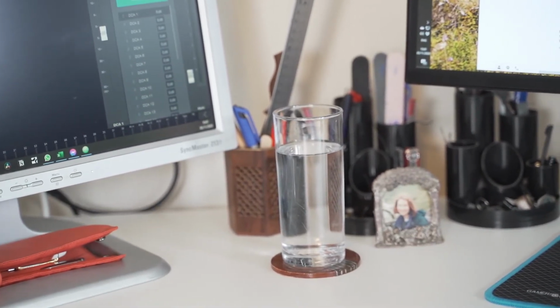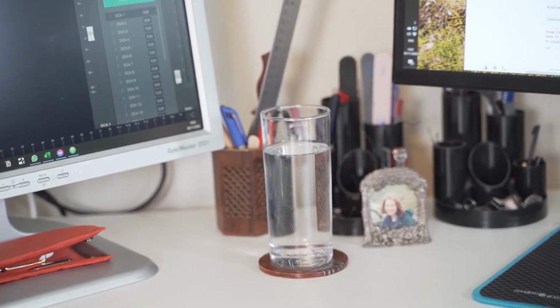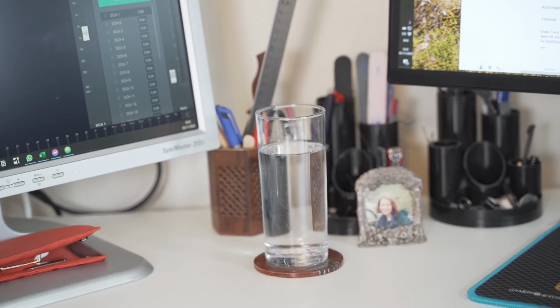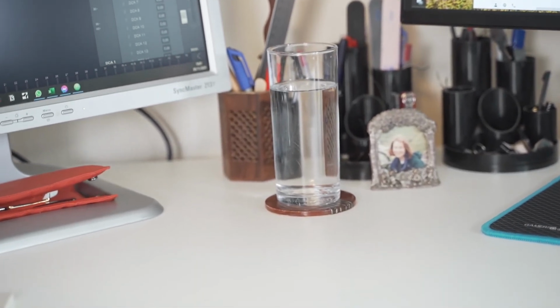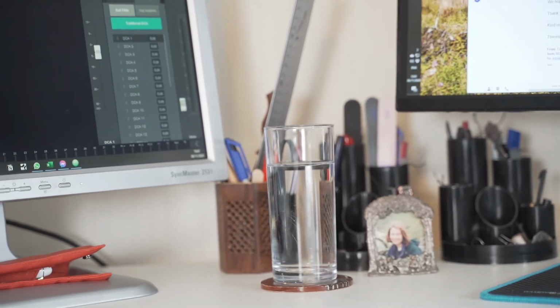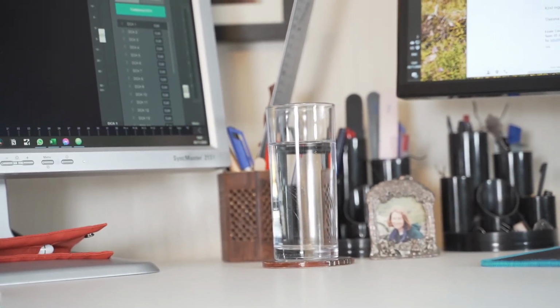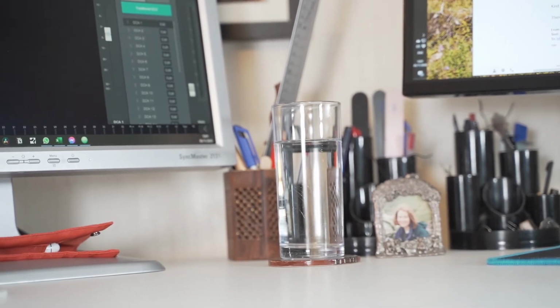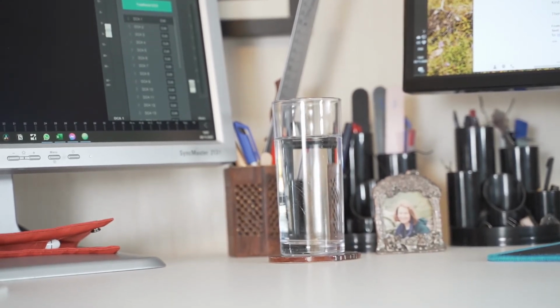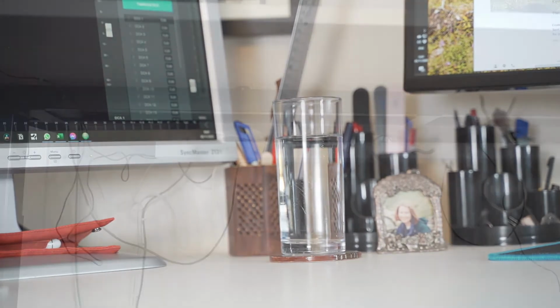So you can see it's not terribly bumpy. Bring it back up. So the water hardly moved at all. Very smooth with no jerking at the top or the bottom of the movement.